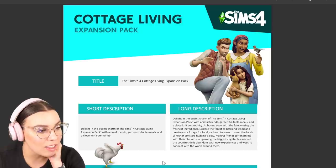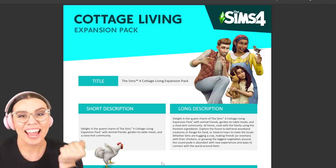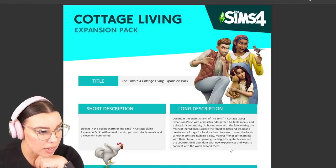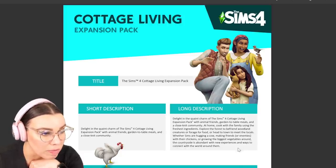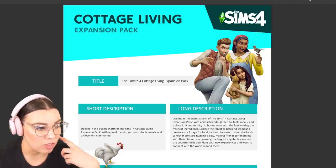It says delight in the quaint charm of the Sims 4 Cottage Living expansion pack with animal friends, garden to table meals. Yay, so you can cook up what you garden and a close-knit community. Oh, okay. So just looking at this PDF, it says you can delight in the quaint charm of the Cottage Living expansion pack with animal friends, garden to table meals, so you'll definitely be able to eat what you produce from your garden and a close-knit community.